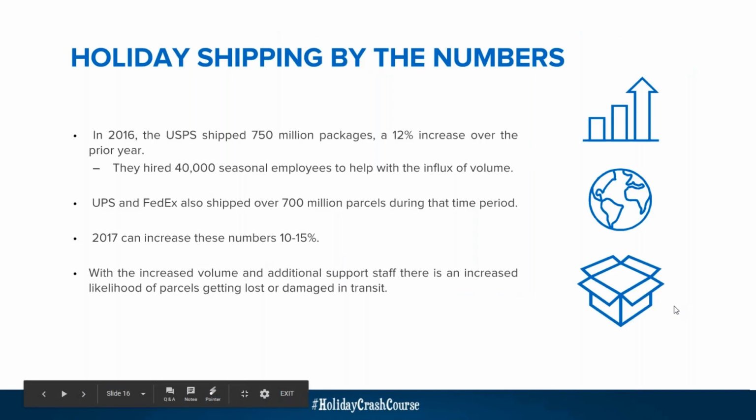I want to talk numbers first, because a lot of people always ask, why do I need to insure my packages? They never get lost. Well, we've been doing this for 15 years, and they get lost, and they get damaged quite often. But look through the holidays. The shipping carriers do a fantastic job most of the time, but the volume that they have to process is exponentially greater this time of the year than the rest of the year.